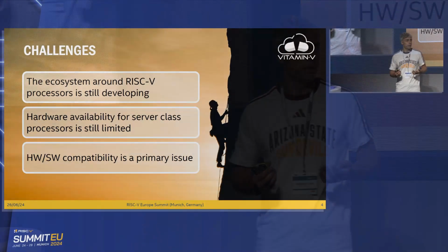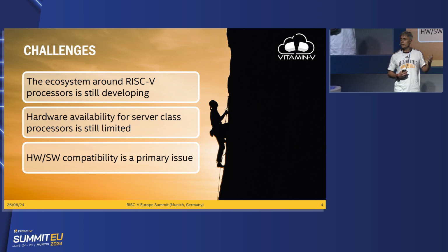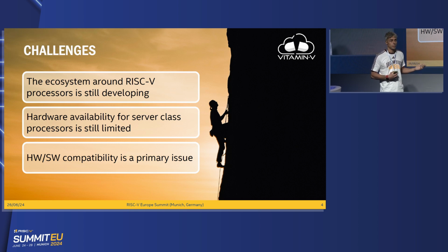And we have a big issue in hardware and software compatibility. So I may say that probably in terms of hardware, we are still not there. But we need to be ready when the hardware becomes available, and the hardware will be available soon.